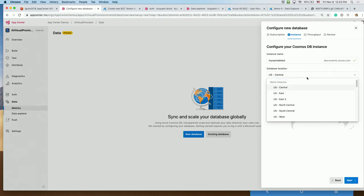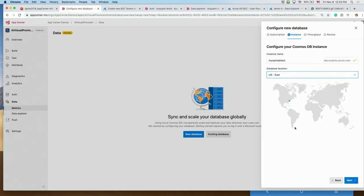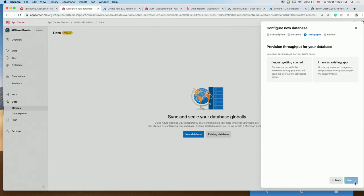In the next step, you have to specify the database location where you want to configure this Cosmos DB. Now, because it's a globally distributed service, you have an option to choose whatever Azure region you want to configure the Cosmos DB, and you can choose it as close to your users and data as possible. So if I were to just set it up in US East, I'll go forward with that option and hit next.